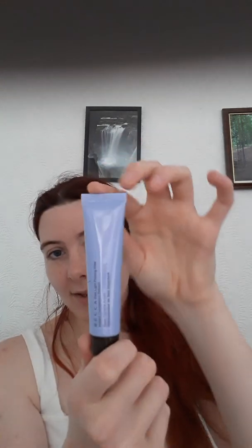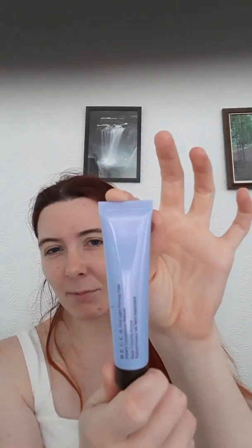This is the Becca First Light Primer Filter Instant Complexion Refresh Base. So basically this is a primer. I do like the colour of the actual packaging. Okay, it's in a tube, but this is a really gorgeous lilac, and it almost has a glossiness to it, so it's a little bit shimmery. It's a really nice little packet there. This I didn't get in my actual box back in January, and this is one of the products that I really, really wanted.